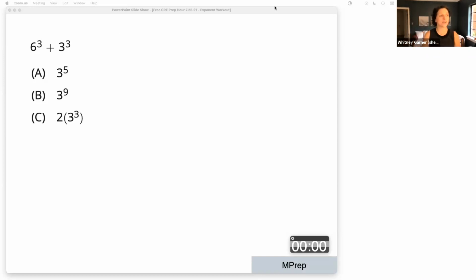Aha, very nice. Okay, so how am I going to combine these? I don't have the same base, so I need to make them look the same, but even then I've got this plus symbol. When I have a plus between things that have powers, I have to tread very, very carefully, because addition doesn't play as nicely with multiplication. And that's what these are.